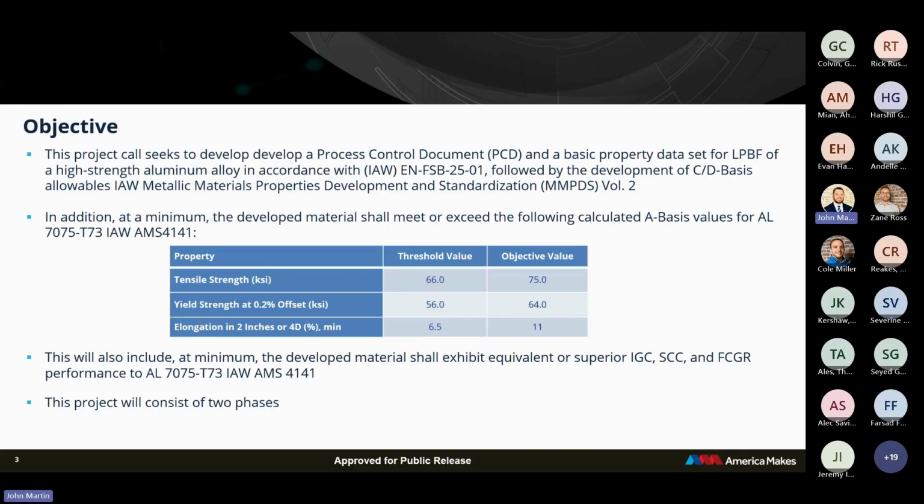But we just want to make sure that the performers are well aware that this is not just getting an aluminum that's basically high strength, pretty good ductility. It has to have really good performance when it comes to corrosion and crack resistance performance.